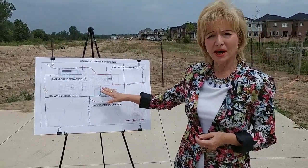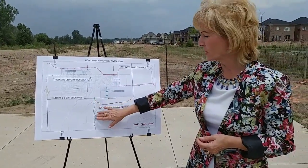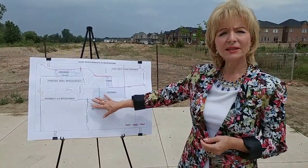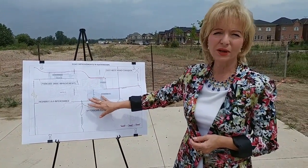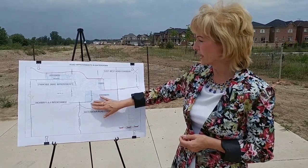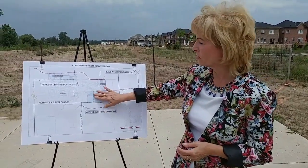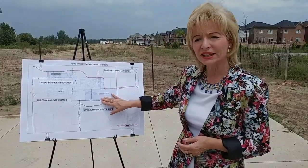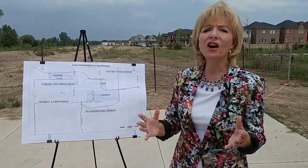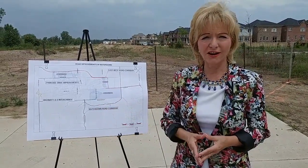But getting back to the bypass, we will be cost sharing with Burlington on the Waterdown Road section of it. That is probably going to start in 2020 to 2021. And then Burke Street, as I say, that's going to be 2019, 2020. It'll probably be complete when the houses are completed in that section. So there is a lot of work that needs to be done. We've known about this for a long time.